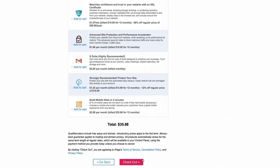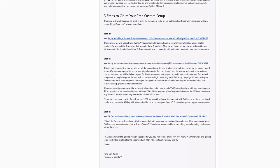And then it might take an hour or maybe an hour and a half for iPage to email you all the details. It might be a little bit quicker as well, it might be 10 minutes. So just be a little bit patient and wait for your email, and also check your junk or spam folder of your email inbox, just in case the information from iPage is blocked by overly aggressive spam filters. So just go and check those details, then go back to the yoonla membership area and that custom setup request. And then in step 2, just below step 1, we can see here, step 2 is to set up your automation and autoresponder account with GetResponse.